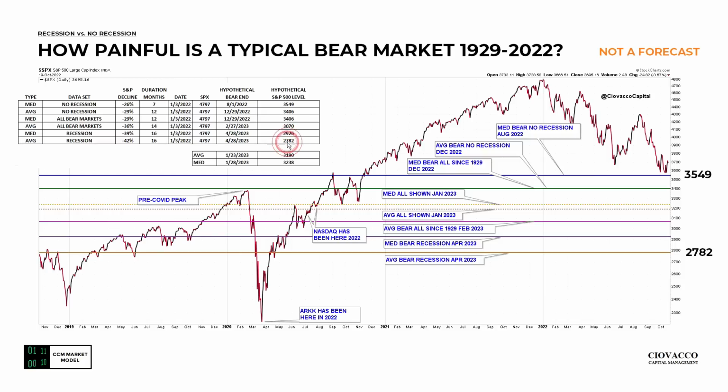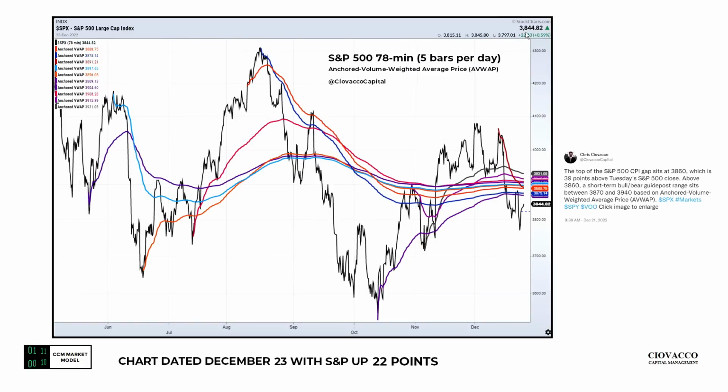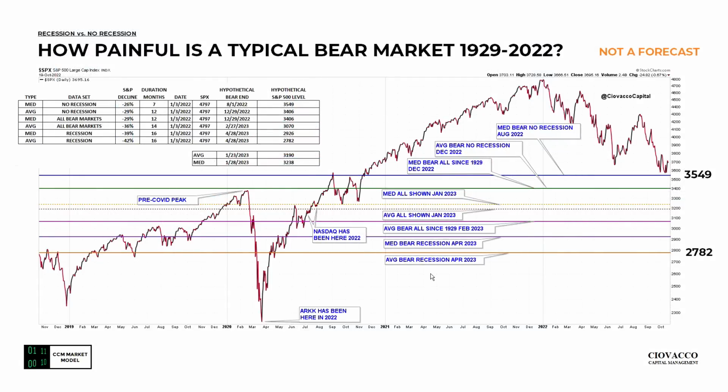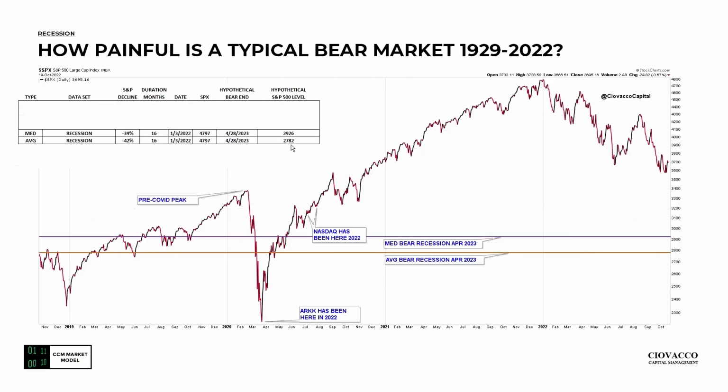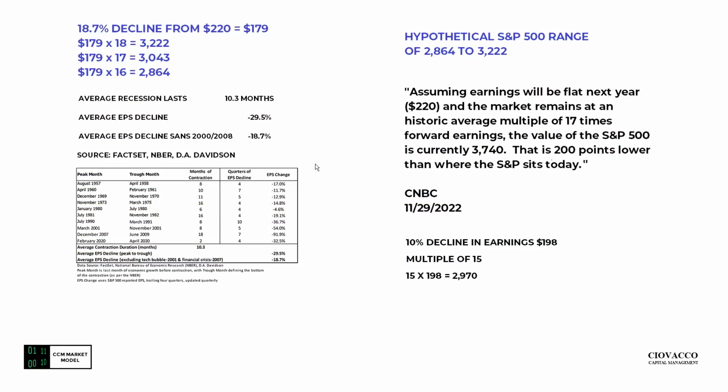Remember this 2782 number. That looks pretty similar to this number here. On December 23rd, the S&P 500 closed at 3844. So if we zoom in and focus just on the cases that featured economic recessions, and we fall somewhere hypothetically before this is over between 2782 and 2926, let's call it 2850. 2850 hypothetically on the S&P 500 is approximately a 26% drop from the close on Friday, December 23rd. It's not a forecast in any shape, form, or fashion, but it seems to align with history, and it seems to align with what typically happens during recessions in terms of what should be a reduction in earnings per share for the S&P 500 next year.